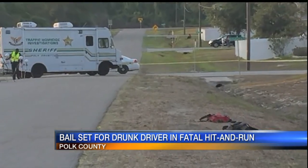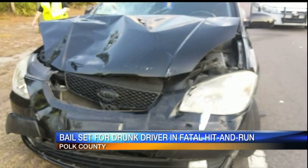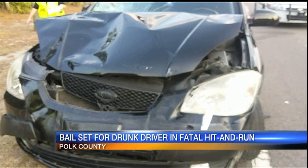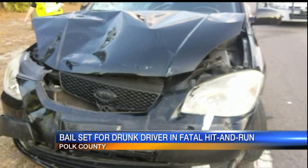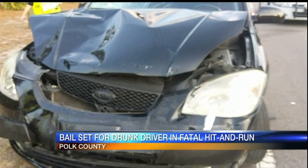A 13-year-old boy died from his injuries this morning. Another 13-year-old remains in the intensive care unit. A pregnant woman was also injured after Camfield also hit her car. His blood alcohol level was nearly twice the legal limit when tested 7 hours after the crash.